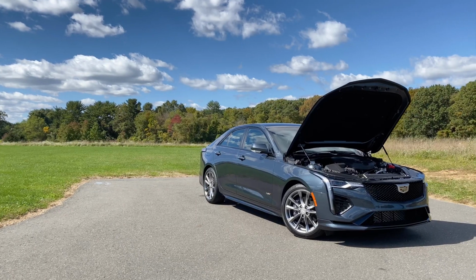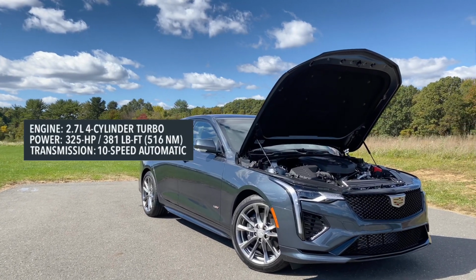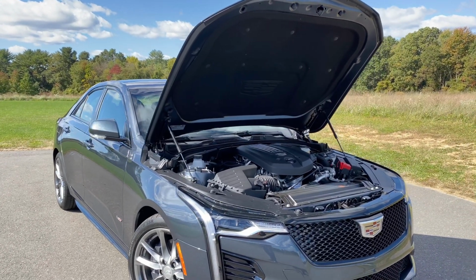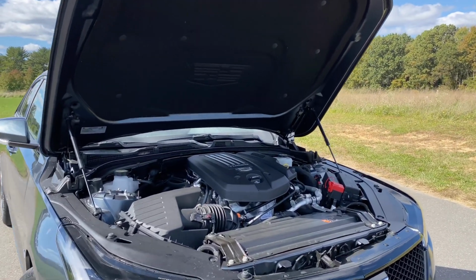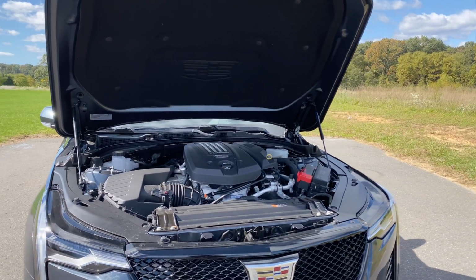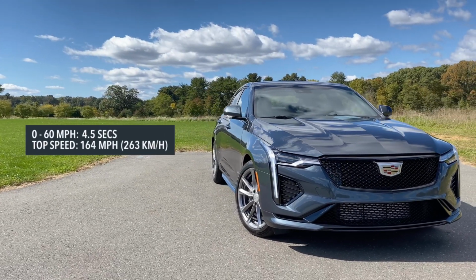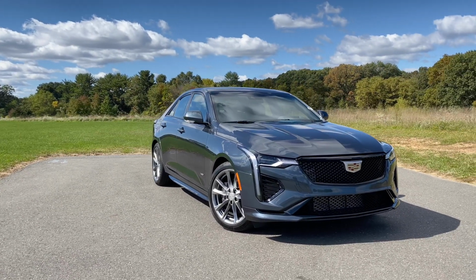Now let's get into horsepower and torque, and 0 to 60. Power for the CT4-V comes from a 2.7 liter 4-cylinder turbo engine, making 325 horsepower and 381 pound-feet of torque, and that's sent to a 10-speed automatic transmission. The CT5-V makes 360 horsepower, but for some reason this feels a little bit better than the CT5-V. 0 to 60 comes in at 4.5 seconds, which makes it quicker than the CT5-V, which will do it in 4.8 seconds. So this one definitely is a little bit quicker and actually feels a little bit sharper as well.